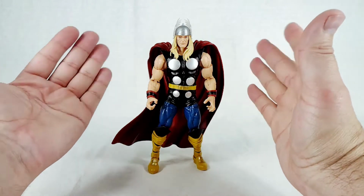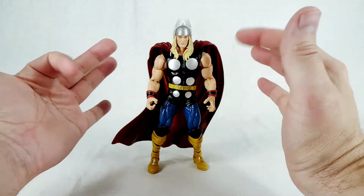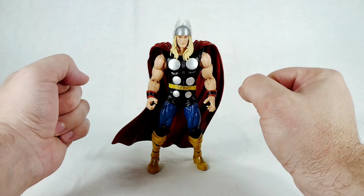Thor is a big boy. I can't see Hercules being taller than him. He's probably going to be about the same size. But enough about that. Let's take a closer look at him, and we'll see what his sculpt and his articulation and all of that fun stuff is.